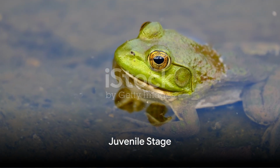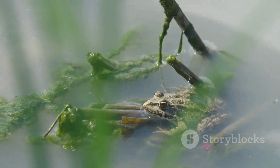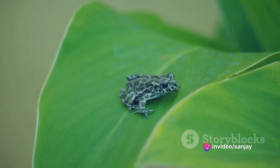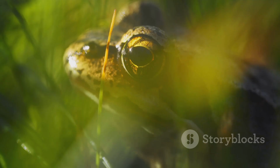After metamorphosis is complete, the juvenile frog, often referred to as a froglet, emerges onto land. At this stage, the froglet still has a relatively small size compared to adult frogs and may have a more muted coloration. They continue to grow and develop into adult frogs.